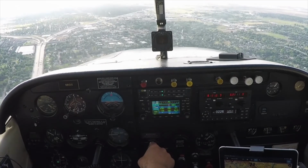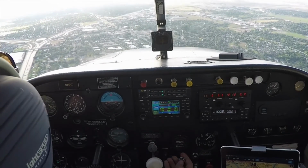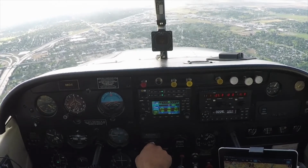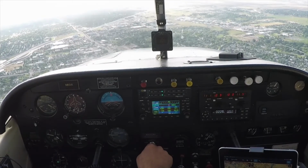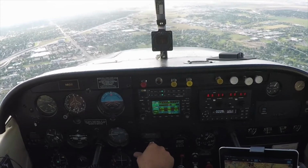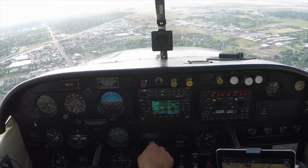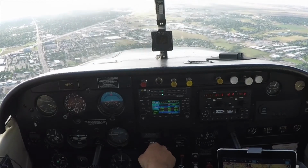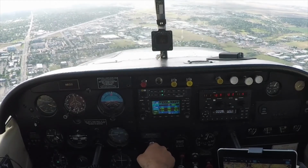Now I need to get lined up a little better. Next to Rich, I'm going to call this base. Burn carb heat on. And I don't want to pull power back just yet. Still says I'm below the glide slope. Maybe I do. There we go. I'm still 4 miles out. Straight in is so hard to judge.